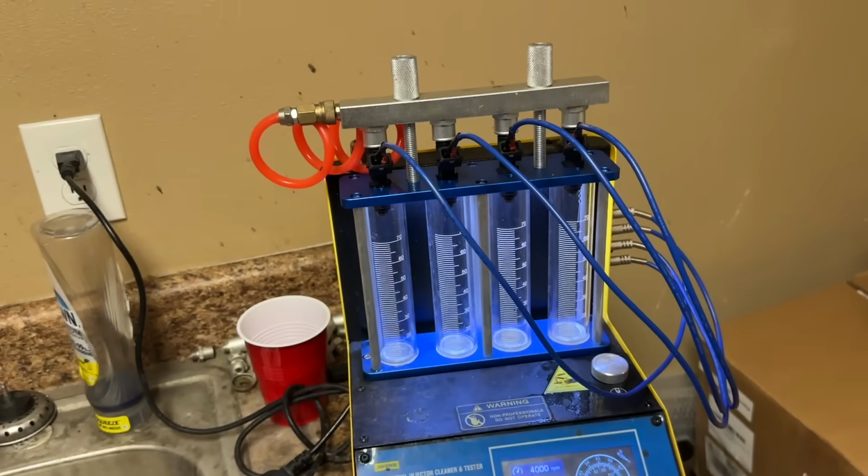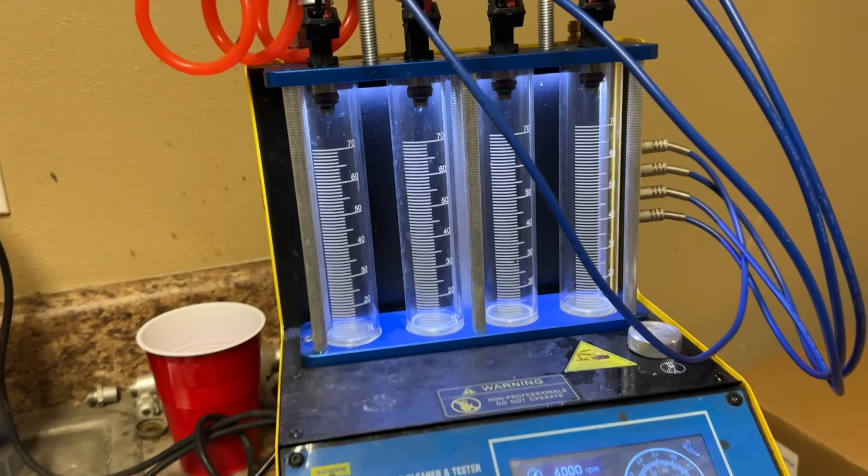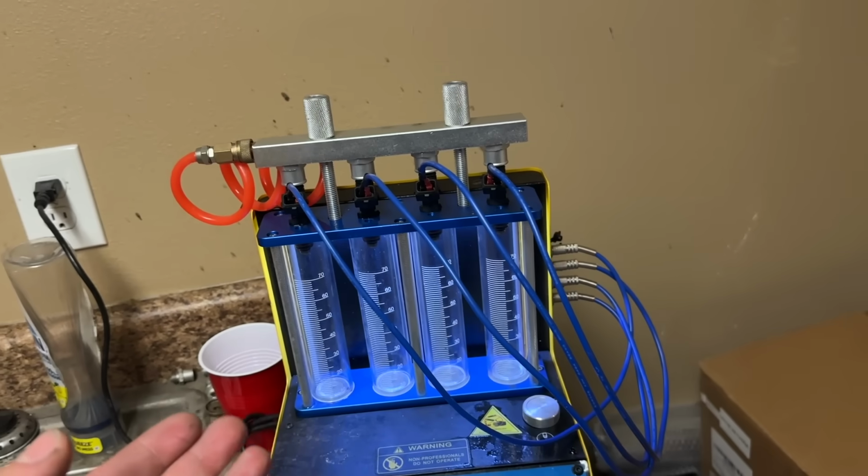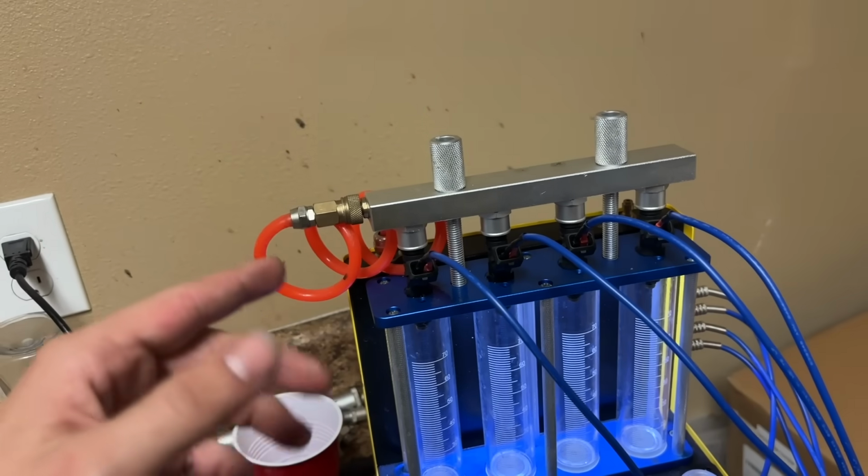All right, guys, I got the injectors pulled out of the Rousey here. We got them in our little injector flow tester right here. This thing is nothing fancy. I'm really just gonna look at the spray pattern. These are fresh out of the rail. I just brake cleaned them off. There didn't seem to be too much gunk in them.